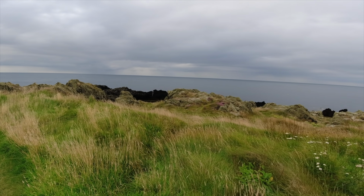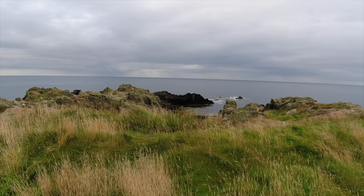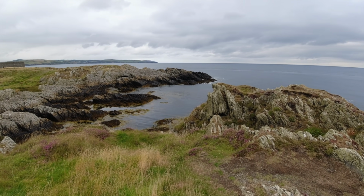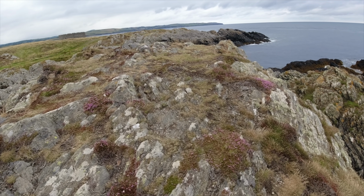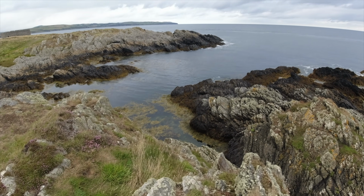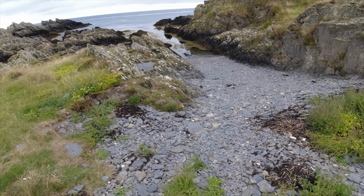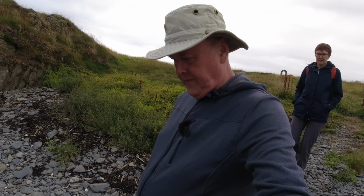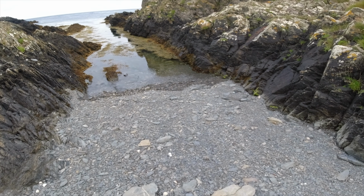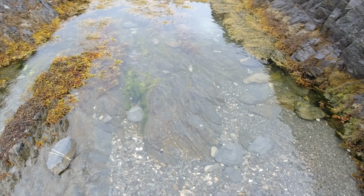A lone fisherman. Those rocks are normally completely submerged, aren't they? At high tide. See the tide line. Yeah. That water is crystal clear. It's a perfect little beach for launching something, isn't it? A little boat or something. Yeah.